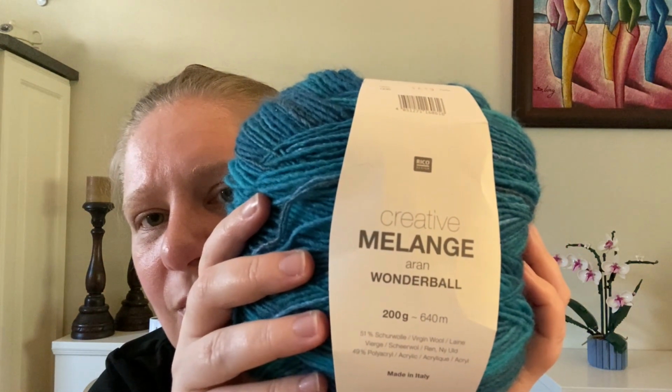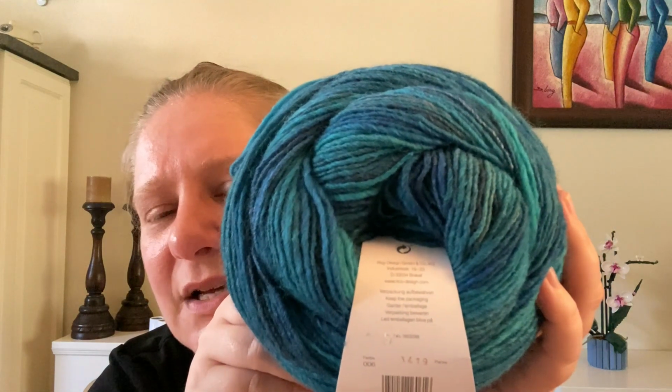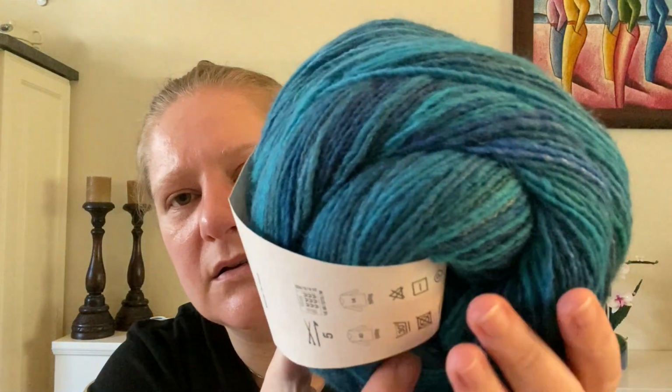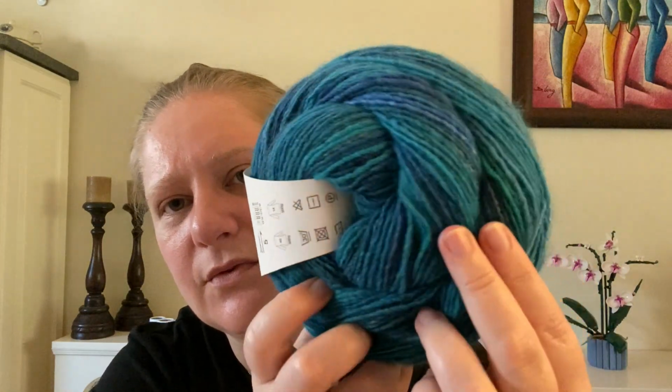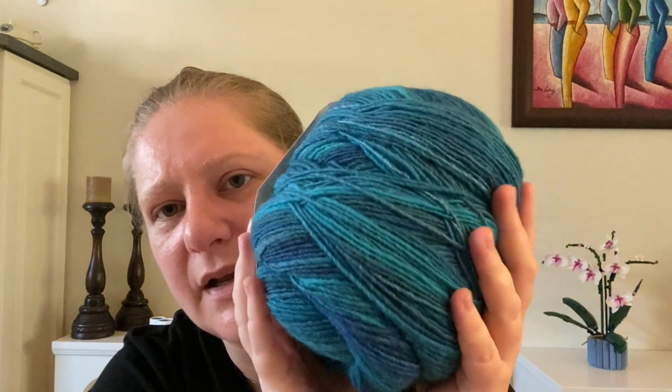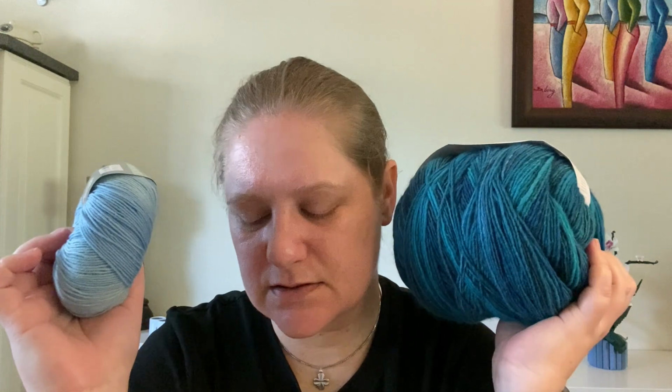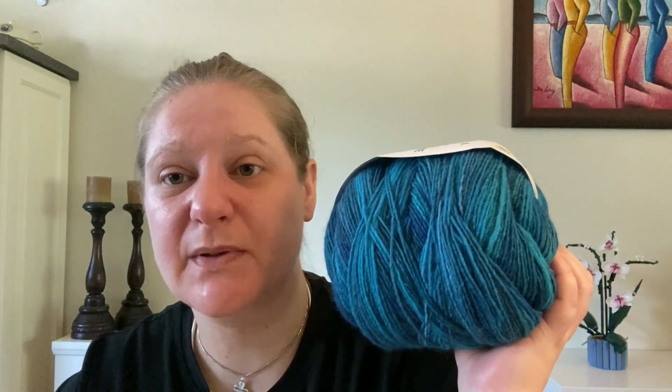RICO Wonder Ball Aran. Same yarn specs, just different colors. This is colorway 6, and it has all these ocean blue colors. I really, really think this is gorgeous. This will work really nice with the shawl I had in mind for this yarn as well. I do even believe that the shawl I found for this yarn is made with more like a yarn like this. Spec wise.